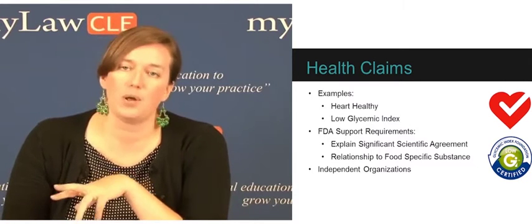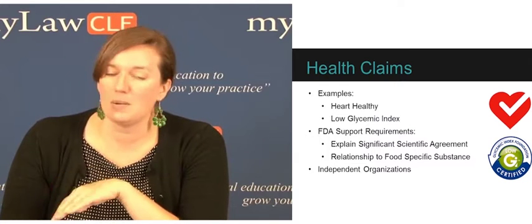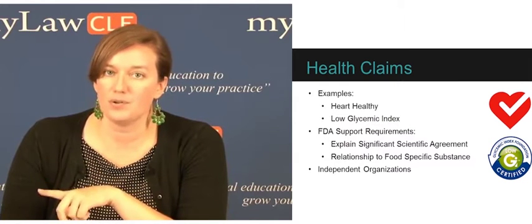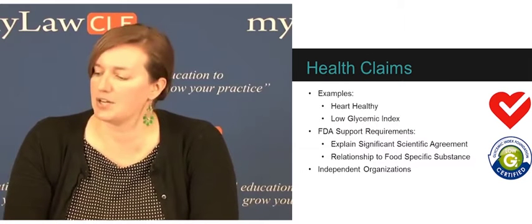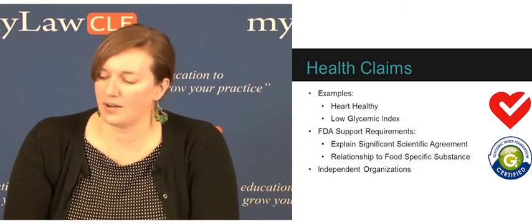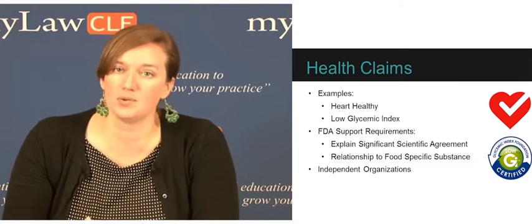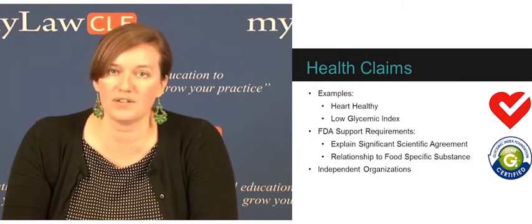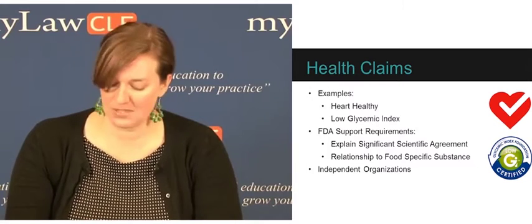Also, the two logos you see on the right-hand side are independent organization logos. If you use that heart, you have to be certified by, I think, the American Heart Association. And the second one, if you are saying it has a low glycemic index, to use that logo you have to receive certification from the Glycemic Index Foundation.